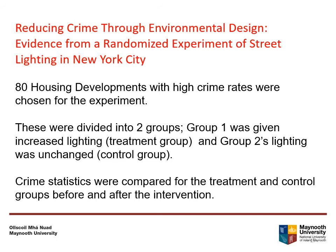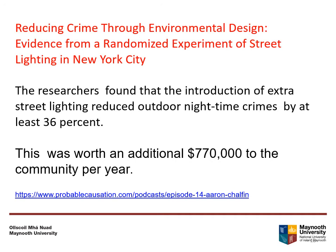So crime statistics were compared for the treatment and the control groups before and after the intervention. The researchers concluded that the introduction of extra street lighting reduced outdoor nighttime crimes by at least 36%. So it was a very successful initiative. And in terms of a cost-benefit analysis, because obviously it costs money to put in lighting, but it also costs a lot of money to the city when there's a lot of crime, this was overall worth an additional $770,000 to the community per year.